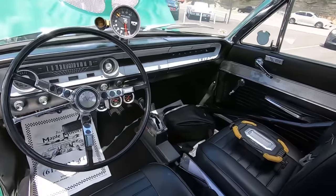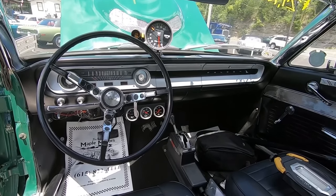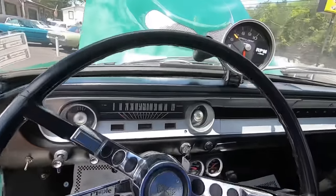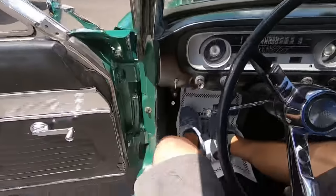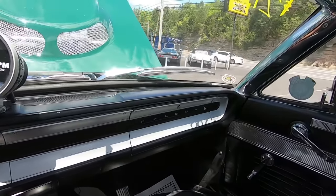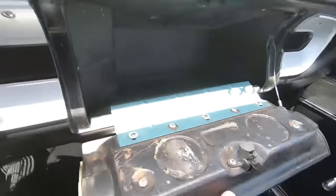Coming across the dash here. Give you a good look-see. Little slide in here. The roll bar is actually in a perfect spot. You just kind of lay on it and fall in. So that works out. Glove box is in good shape.